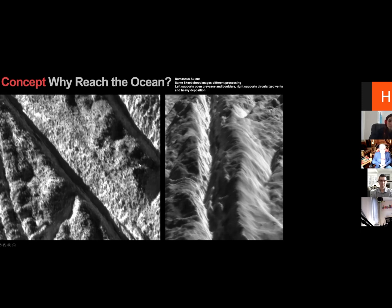Well, it turns out the way that these are being mapped and created, the one on the left artificially increases the elevation difference between the information. The one on the right is from Paul Schenk. It's a little bit more of a black box. We don't exactly know what he's doing. I'd love to sit down with him when all this is over and figure it out.